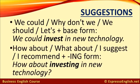Note that the phrases we could, why don't we, should, and let's are followed by the base form of the verb. For example, we could invest in new technology. The phrases how about, what about, I suggest, and I recommend are followed by the ing form. How about investing in new technology?